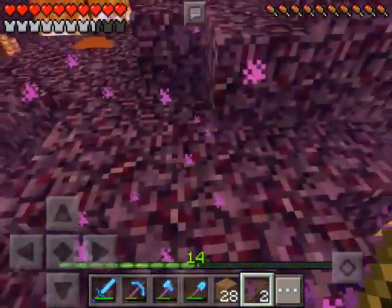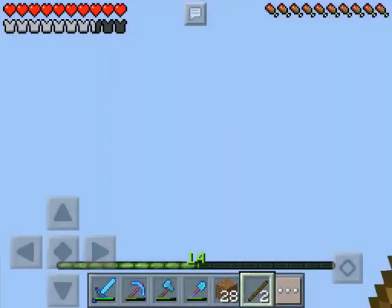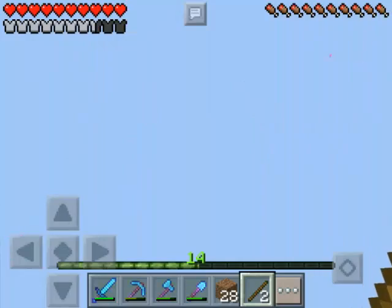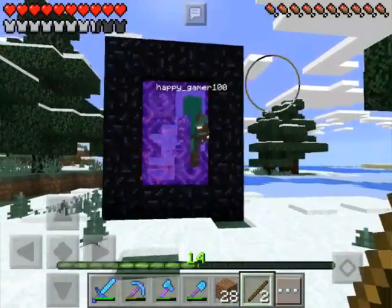We are gonna go back, because I'm not working in there today. I'm working on the nether portal, but not in the Nether today. Wait for it to load. There we go.